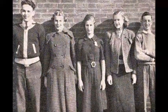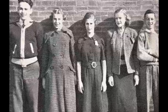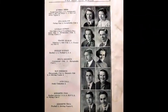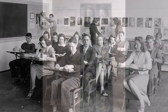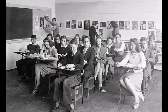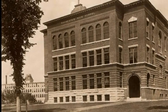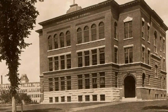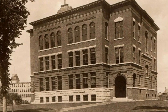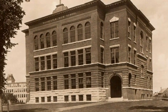Despite the new vocational building, the school was overcrowded. To find extra space, the assembly hall was converted to classrooms. The assemblies and graduations were held in the nearby Rochester Opera House in City Hall. Also, by the late 1930s, Rochester High School, which was built at the turn of the century, was considered rundown and did not have the resources required for a 20th century high school education.